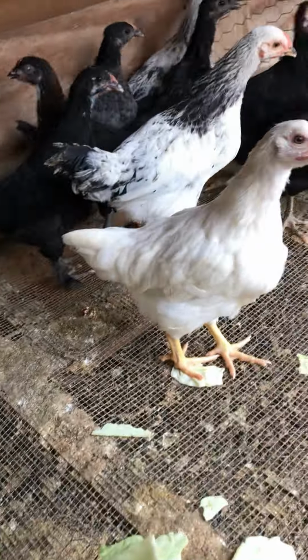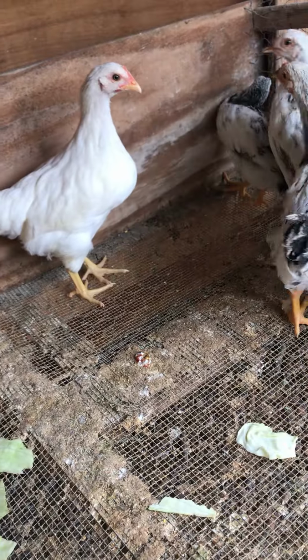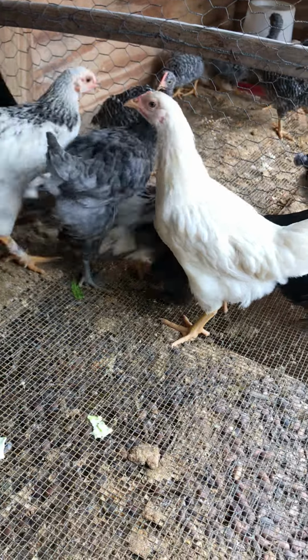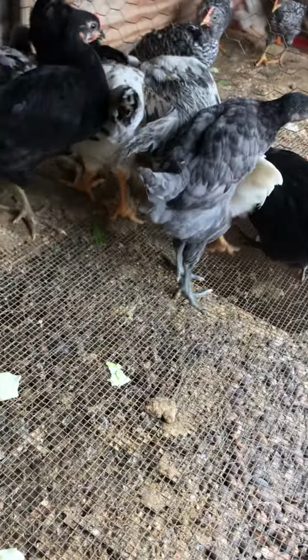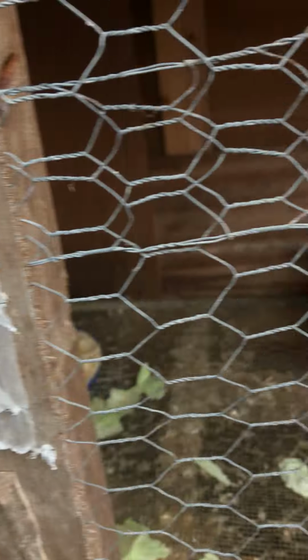These are the birds that actually replace the flock. I've got some copper marans in there. I've got some that I started to farm, which is a royal common, also known as Easter Eggers. They're probably roughly about 5 weeks old. And again, this new flock will replace the old flock.